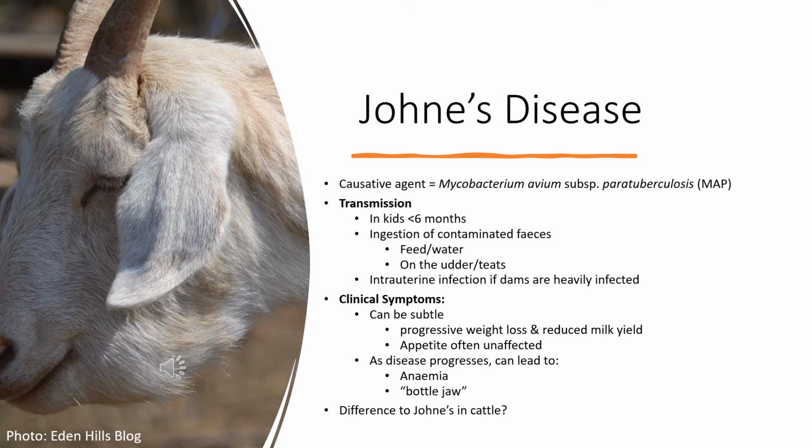So with the clinical signs, Johne's is described as an iceberg disease, as any clinical cases that we see are just the tip of the iceberg within that herd, and there'll be many more that are infected but aren't showing signs. The signs can be quite subtle, so the appetite is usually unaffected, but they have a progressive weight loss and a reduced milk yield. As the disease progresses, it can lead to anemia and the presence of bottle jaw, which is what's shown in the image on the left, and that's caused by the pooling of fluid just under the lower jaw, and that's due to a progressive lack of protein in the blood.